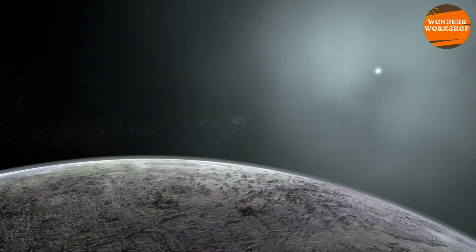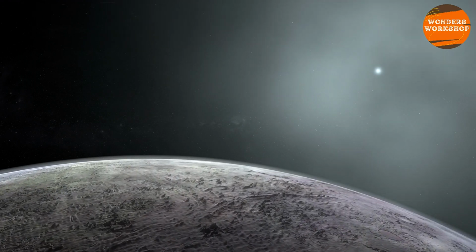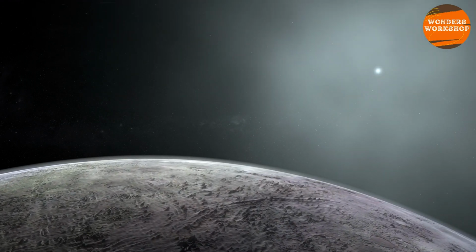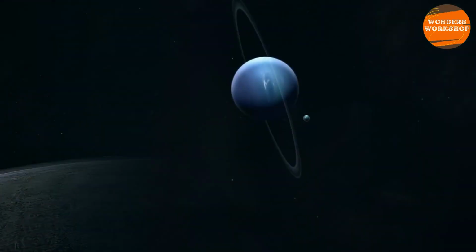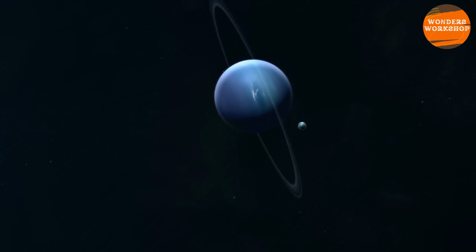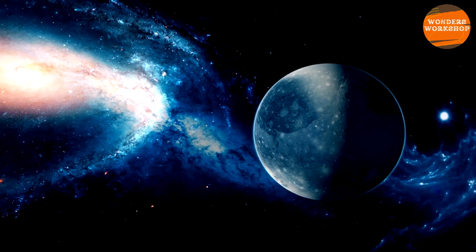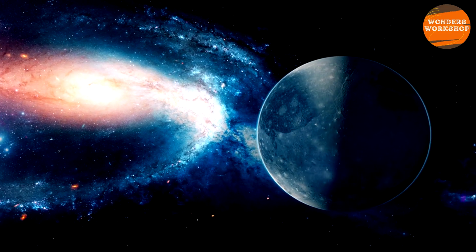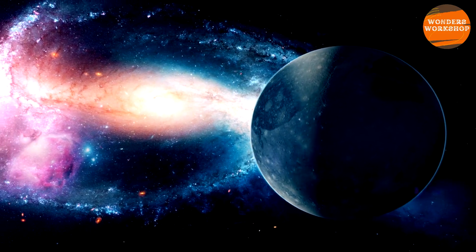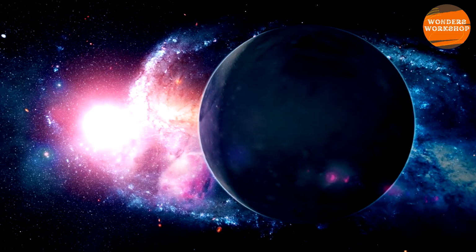As for Triton, Neptune's moon, and Pluto, the data are less detailed, but there are indications of possible subsurface oceans there as well. Triton, with its active geology and nitrogen geysers, suggests a warm interior. Pluto, studied by the New Horizons mission, shows signs of possible recent geological activity, such as exposed water ice on the surface, which could be linked to a subsurface ocean.